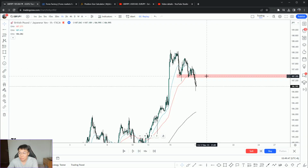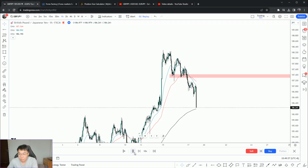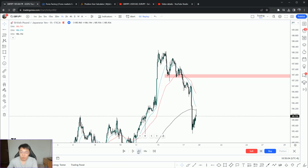Market started collapsing under the 187.35. After that, we pretty much were unable to get back to this level. See the way it dropped? Just look at the way price dropped, right? Massive sell-off on last Friday, and on the weekend we usually have our weekly review, our Zoom session with our trade club members as well.